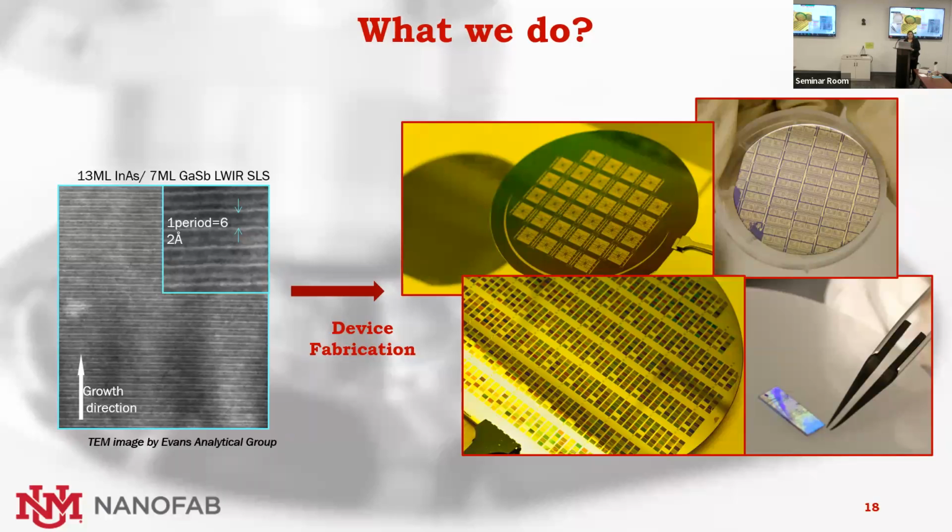Some of them are on silicon. We have silicon-based technology as well. We have other kinds of 3-5 material substrates. We have sapphire substrates. We also have organic substrates, which are bendable, so those are flexible substrates. So we have different kinds of technology here.